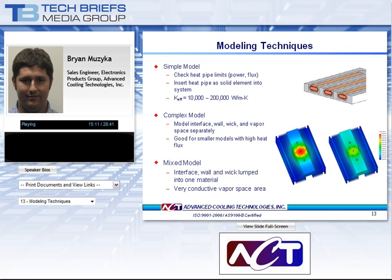Some other modeling techniques include using a complex model where you model the liquid vapor interface, envelope wall, wick structure, and vapor space separately. This is usually done for smaller models with high heat flux and custom wick structures. There's also a mixed model, which is to lump the interface, wall, and wick material into one material and use a very highly conductive vapor space. All these models can be effective, but usually the best thing to do is get a quick sanity check using the simple model and call ACT when considering some more advanced system-level modeling.